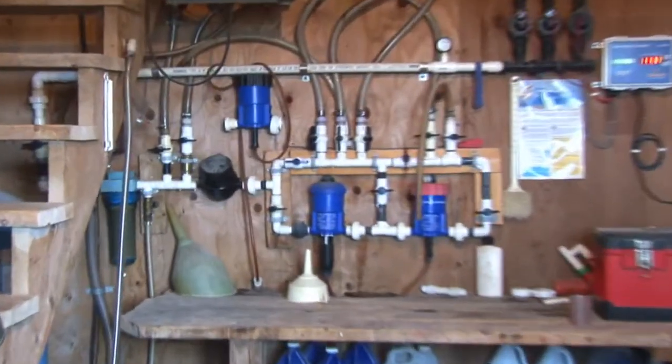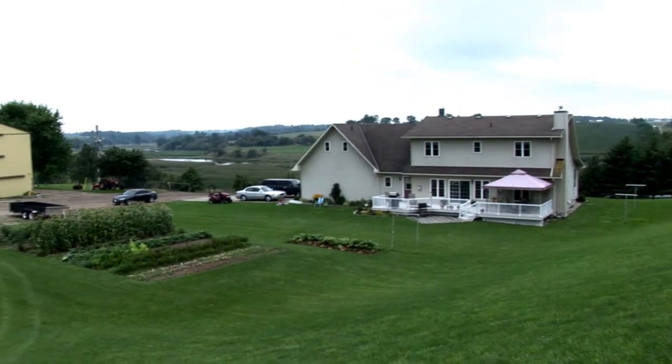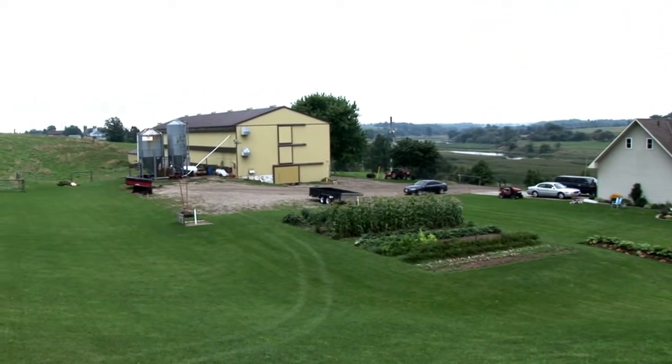We use peroxide to treat our water system. It's got peroxide in it all the time. There's guys using chlorine as well to treat their water, and I'm not a fan of chlorine at all. I will use chlorine to clean my lines between crops, and then I disinfect them with a product called Burcon.